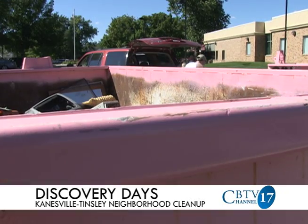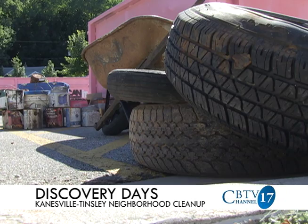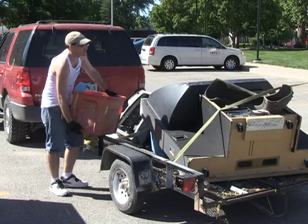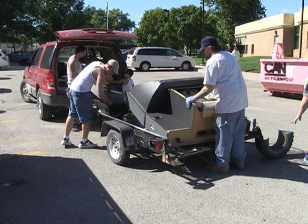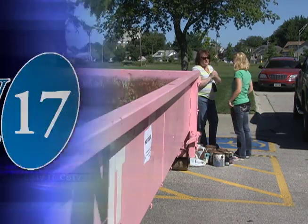A successful event last year brings back community involvement this July. Saturday the 27th, Kanesville-Tinsley neighbors clean out their homes and haul anything they don't need to Children's Square on North 6th Street in Council Bluffs. This is part of the Discovery Days, and it's basically a cleanup for anybody that wants to bring trash, bricks, yard waste, things like that. The event, put on by the First Christian Church, also helps people fix up small jobs on the outside of their homes. We're painting, we're doing lawn work, we're doing some repairs, kind of for some elderly people or some folks who can't do it themselves here in the Kanesville-Tinsley neighborhood. A picnic, family games, and a bike donation for kids, also a part of Discovery Days.